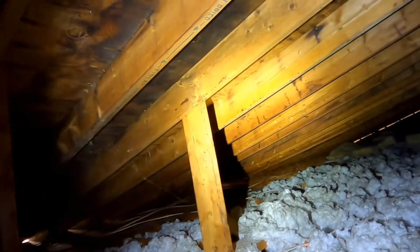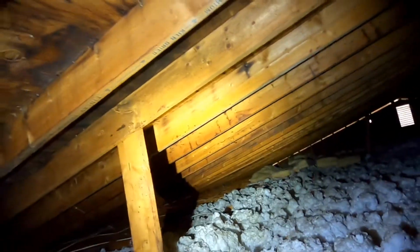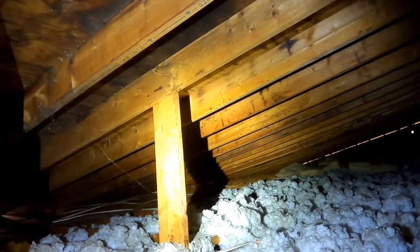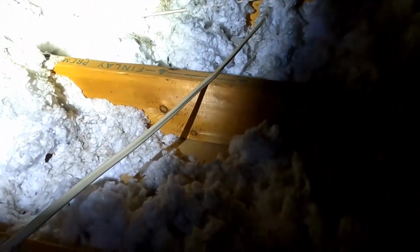But as you go down, now some of this is going to be related to old leaks, but like I said, other spots, or the majority of it, is related to condensation. So if we've got air moving and we're still getting all of this staining on the framing, then it's not the ventilation that's the issue. The issue is when you start to look down, it's the insulation and the air sealing.